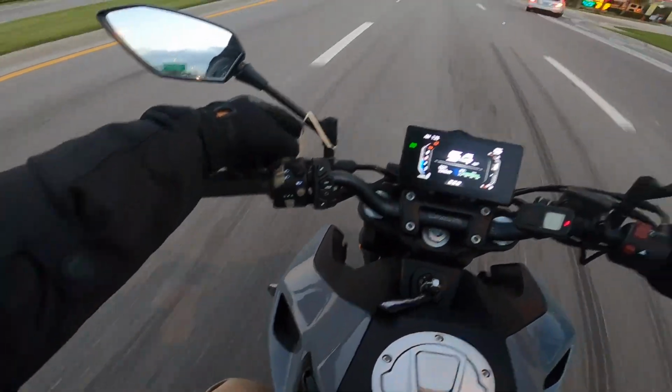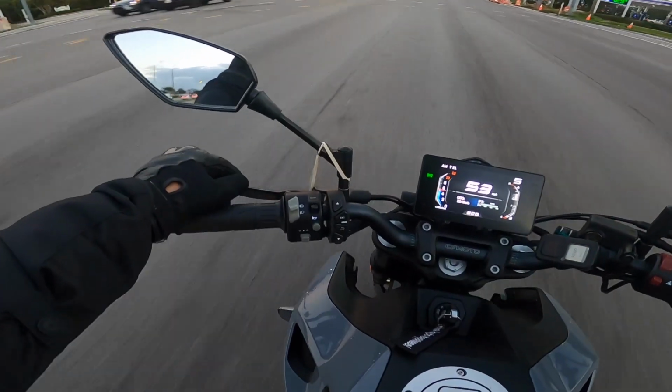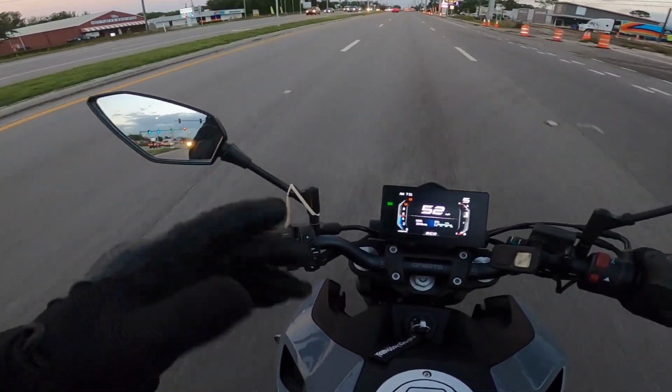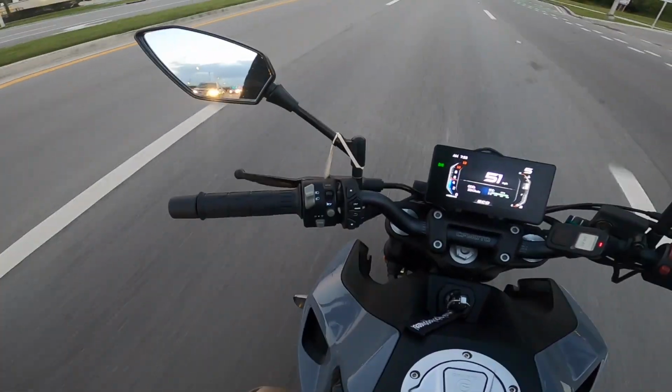So let's discuss this rubber band here. On a previous video, I stated that this clutch lever just wiggles too much, like at 50, 60 miles per hour. I tried sticking a washer in there, a piece of plastic. It worked for a little bit, but eventually it popped out. So my last resort was to put a rubber band to hold it together, and it seems to be working.